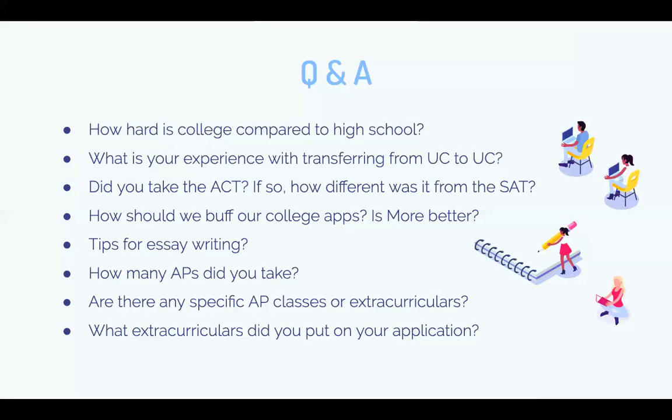I did not accept my Berkeley admission until I talked to every single dean at Berkeley, biology and chemistry specifically, to confirm that they were going to accept my courses. So I made sure. I didn't want to lose, I didn't want to spend an extra year. It was a lot of information, and a lot of the counselors don't have this experience with UC to UC because a lot of people don't do it, to be honest with you.